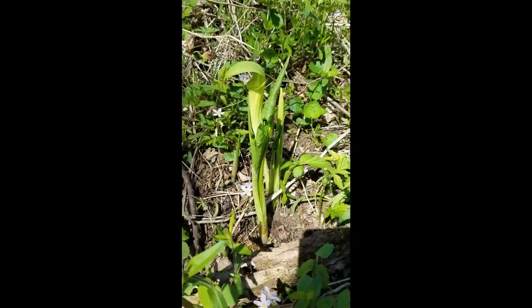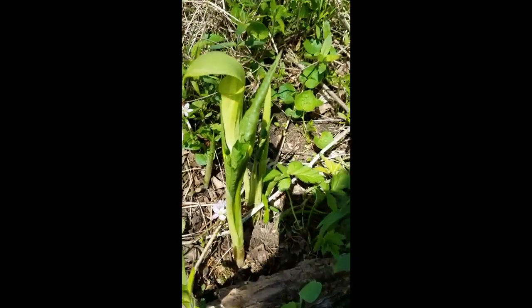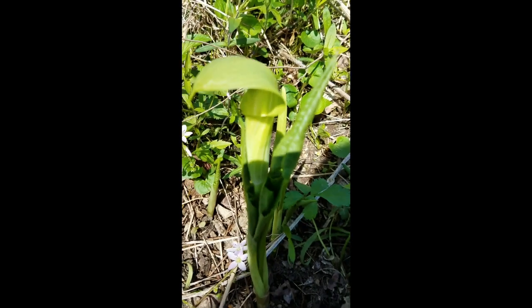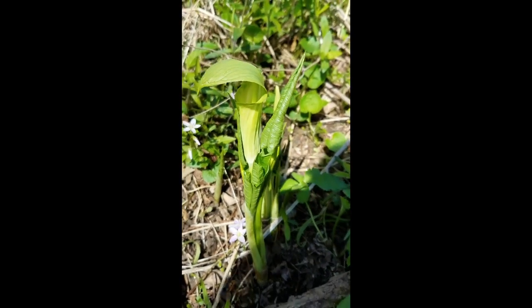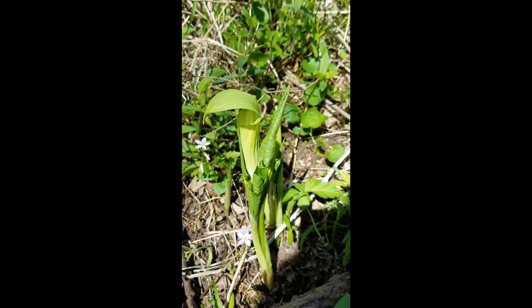This spring wildflower is quite unique. It is called Jack in the Pulpit. The jack is the little spike inside of the flower. Jack in the Pulpit likes to grow in wet areas and blooms April through June. When it's done blooming, it produces bright red berries.